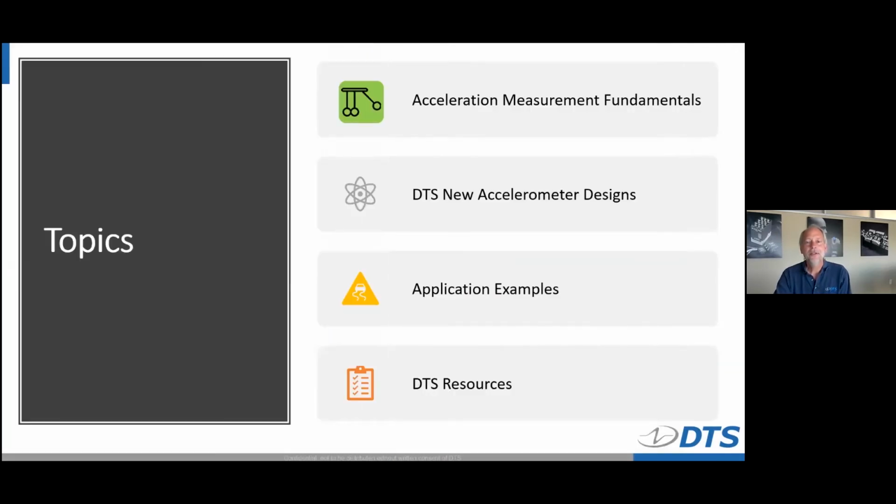All right, so these are the things that I'm going to cover. First, a little bit about accelerometer measurement fundamentals. Then we'll dive into the DTS new designs, a couple application examples, and then just a little bit about DTS resources.